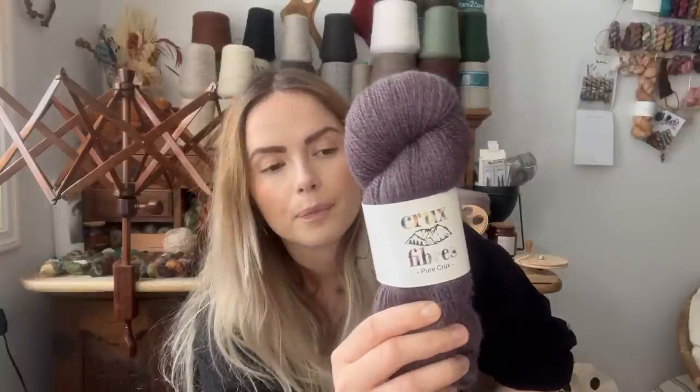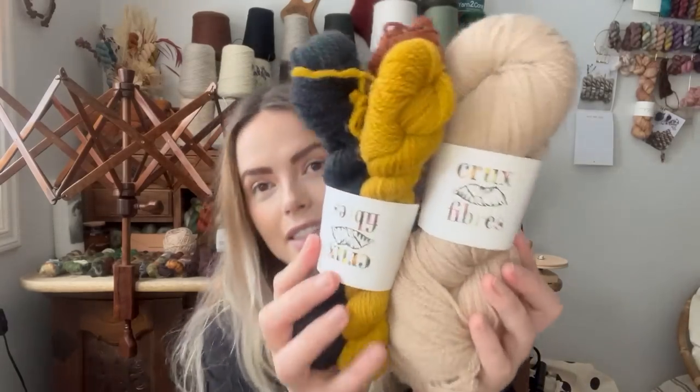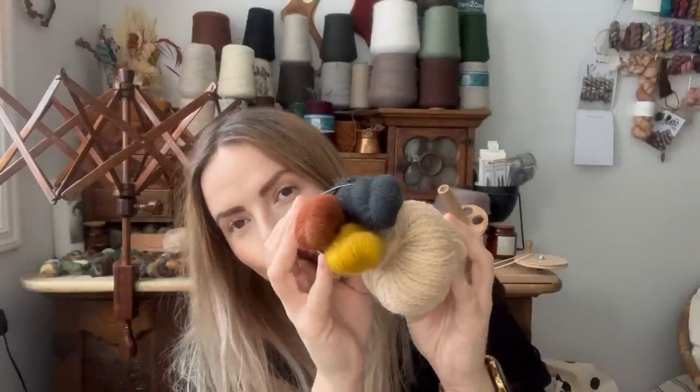The colorway You Are Welcome Here is 100% blue-faced Leicester. So it doesn't have a nylon content, but the fiber in this is supposed to be good for knitting socks with. So I'm really looking forward to seeing how that is. I also have this from her, which is the same base, the blue-faced Leicester, and some minis, and I really want to do either some color work with this or contrasting heel cuffs and toes in different colors. I think that could be really, really fun. And whatever I have left over, I could pair with this color.